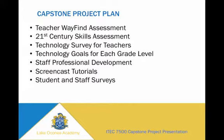My capstone project plan. First of all, there are several segments to it. We have the Teacher Wayfind Assessment. This is a technology skill assessment, a pre and post test for the teachers. We also have a 21st century skill assessment for 3rd through 8th grade. I plan to give 3rd, 4th, and 5th grade the 5th grade assessment and give 6th, 7th, and 8th graders the 8th grade assessment. They're both pre and post test here.